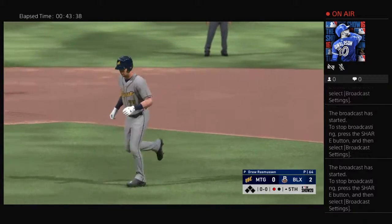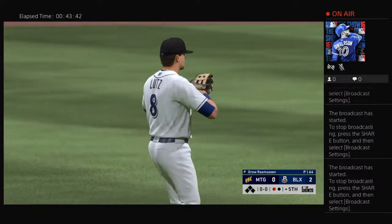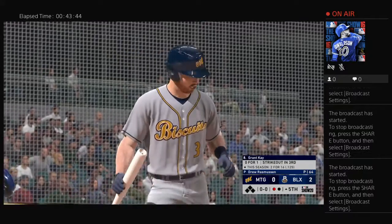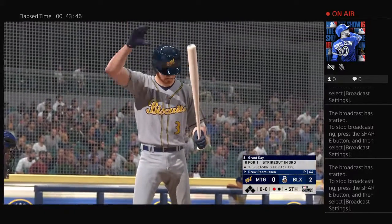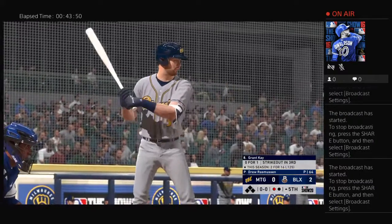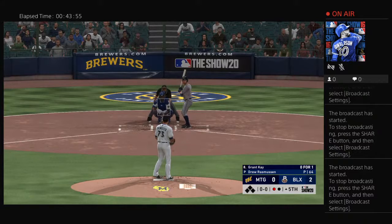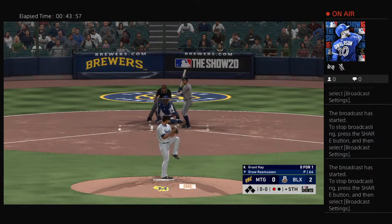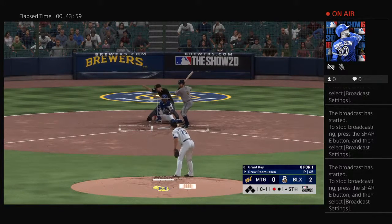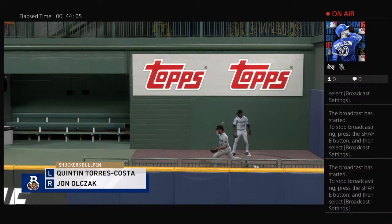The third baseman, number 3, Grant Kay. Standing in, Grant Kay. He'll look to bounce back after striking out his last time up. First pitch of the at-bat on its way. Went about halfway there, but it's a called strike regardless. Now some action out in the bullpen as a lefty and a right-hander begin throwing.